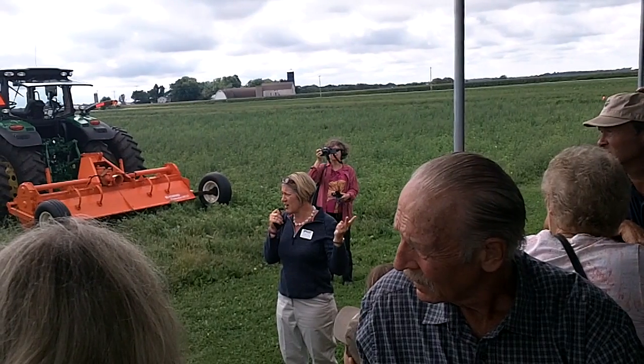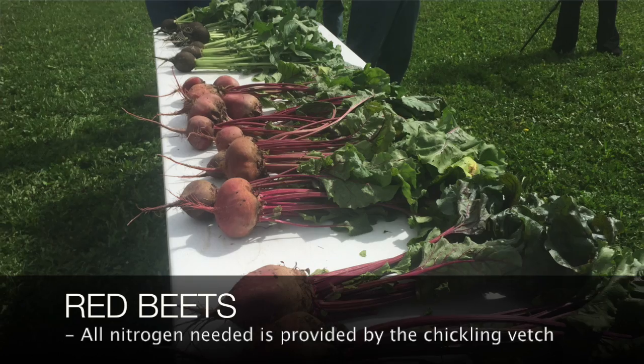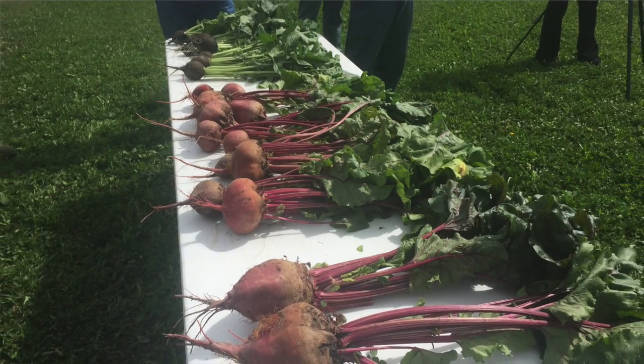Yeah, chickling, vetch, and barley. We worked it in, waited 7 days, and look at the red beets. No other nitrogen, none. They're huge.